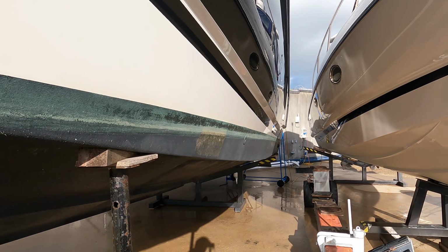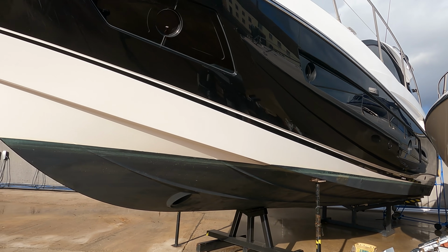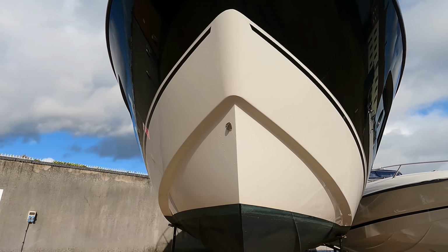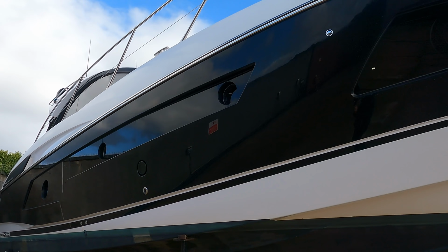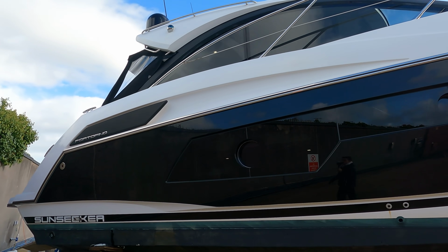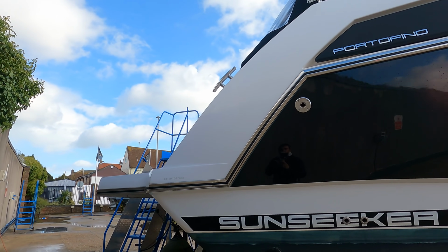Obviously end of season now, so while she's been pressure washed underneath, opportunity to change the anodes and put a fresh coat of anti-foul on her prior to starting next season. As a UK boat, spec'd with separate diesel heating system as well as reverse cycle aircon, so she's usable 365 days a year, even with our climate here. You can see the exhaust outlet here for the Eberspacher.